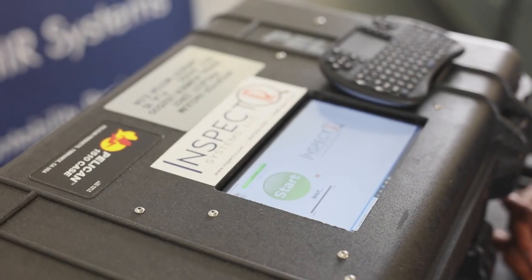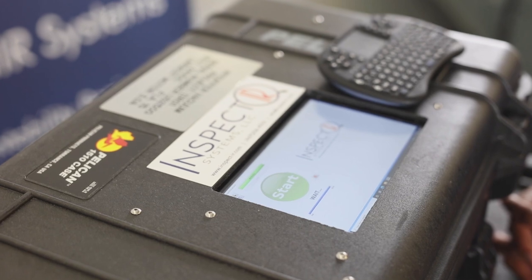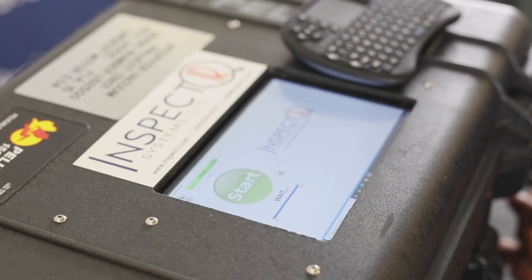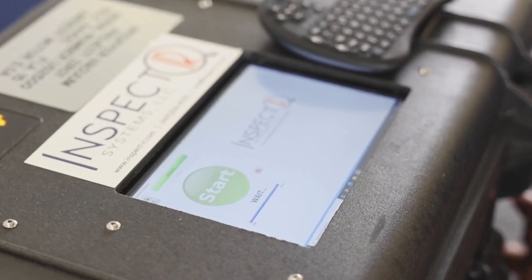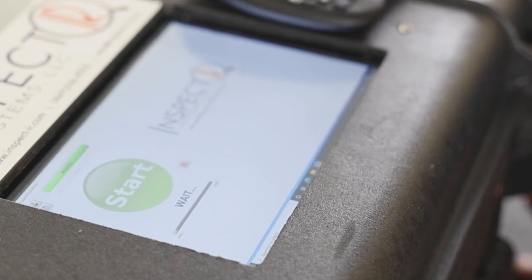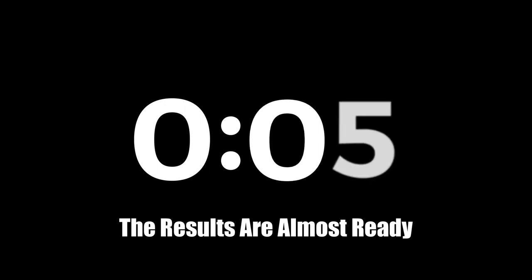Made in America, InspectIR is the first company to produce a commercially available miniature mass spectrometer to analyze breath samples directly. Clinical trials performed in accordance with FDA guidelines have demonstrated clinical specificity of 94.9% and sensitivity of 95.5% when correlated with polymerase chain reaction, better known as PCR.